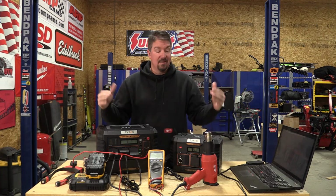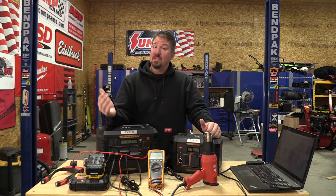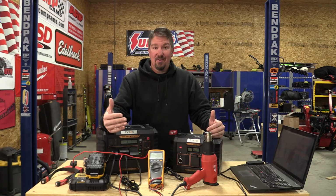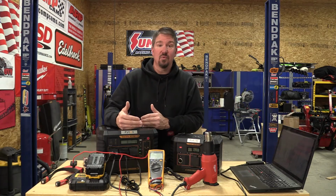So when I look at these, I have mad respect for these guys. These are up there in and above some of the better names, because even Bluetti and even Jackery and some of them will run at 110 volts. I love that we're getting 120. We're going to get the performance out of the tools that we want.